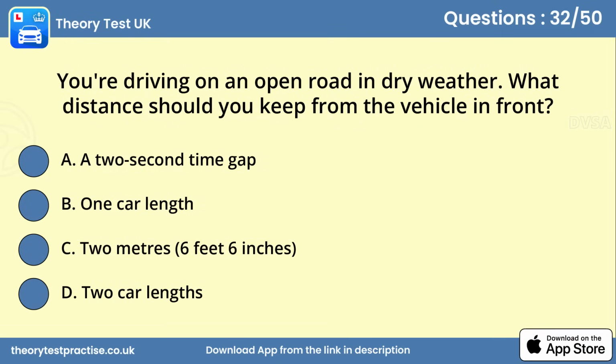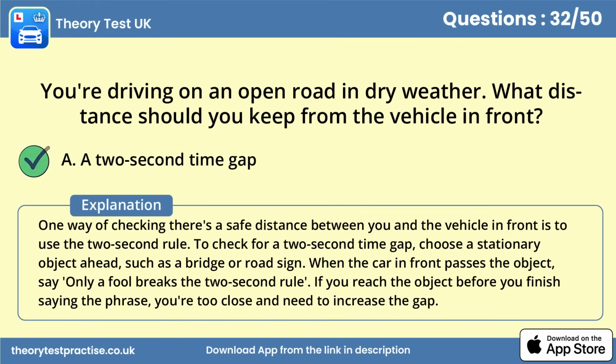Question 32. You're driving on an open road in dry weather. What distance should you keep from the vehicle in front? A 2-second time gap. One way of checking there's a safe distance between you and the vehicle in front is to use the 2-second rule. To check for a 2-second time gap, choose a stationary object ahead, such as a bridge or road sign. When the car in front passes the object, say only a fool breaks the 2-second rule. If you reach the object before you finish saying the phrase, you're too close and need to increase the gap.